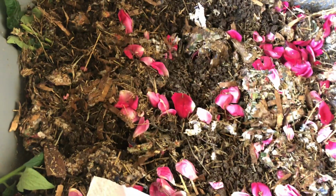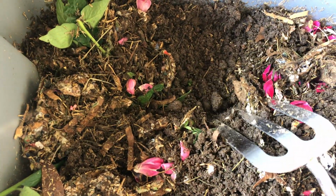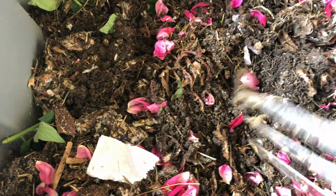So this batch, I got them from a local farm and garden store that has been around for a long time. But they're all down in here. Most of this stuff is the dirt that they were in, or the compost they were in at the place. It was under the chicken coops. So there's a bunch down there. I probably have 1.5 pounds. You can see they're in here working.